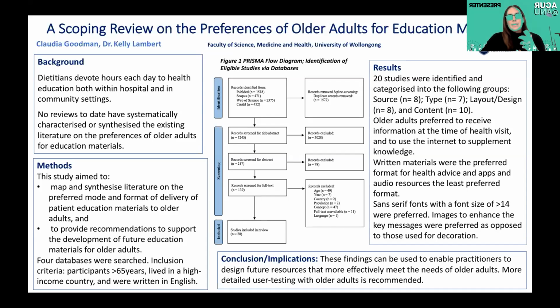The preferences of older adults identified in the 20 studies examined were then categorized into the following groups: source, type, layout and design, and content. Regarding sources, it was found that older adults prefer to receive their health information from their GP and or from the internet. There was conflicting evidence regarding the use of the internet, with some older adults reporting that information accessed via the internet was really confusing and conflicting.